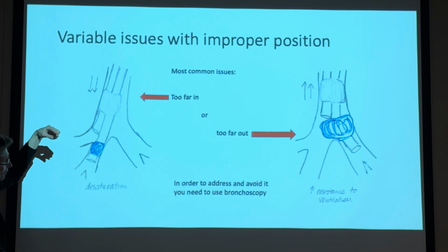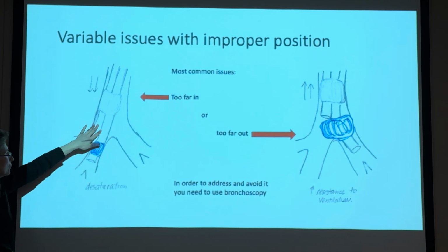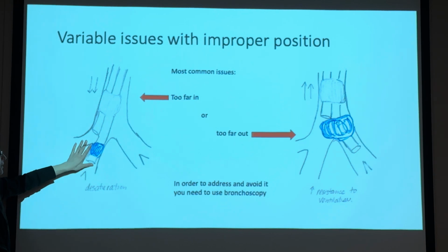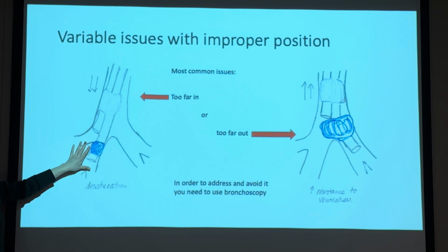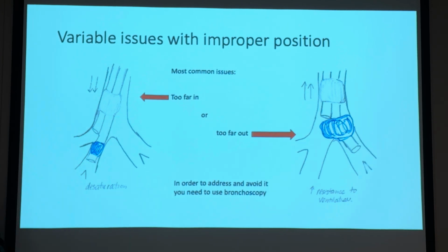Again, with bronchoscopic view, you can see what happened. You can put the scope in through one or through the other and realize that you are not seeing the anatomy that you're supposed to be, and this is how you're able to adjust.